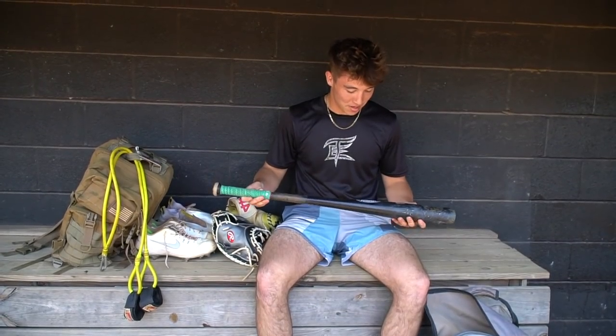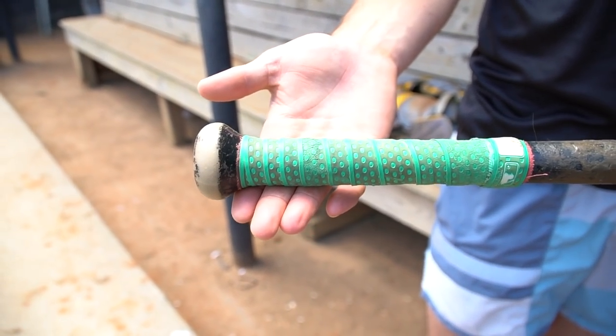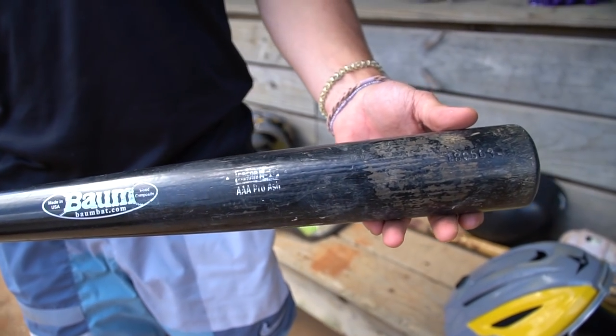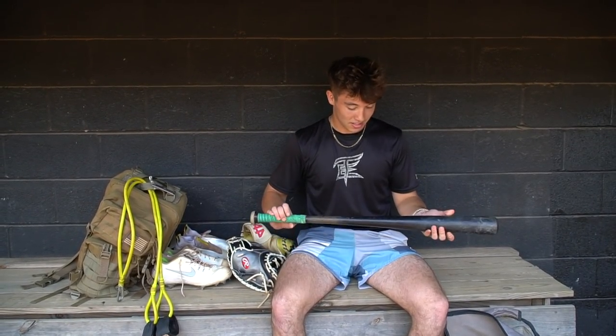This is my gamer, this is my bomb bat. It's a 32.5. I actually picked this up after my first wood bat tournament. I snapped two wood bats in one tournament. Picked this up to save some money. I've been using this since my freshman year. It's done me pretty good. I kind of feel like I'm cheating out there, honestly. It's probably one of the best wood bats I've ever swung, and it's pretty durable too. It's lasted me 3 years and still going strong.